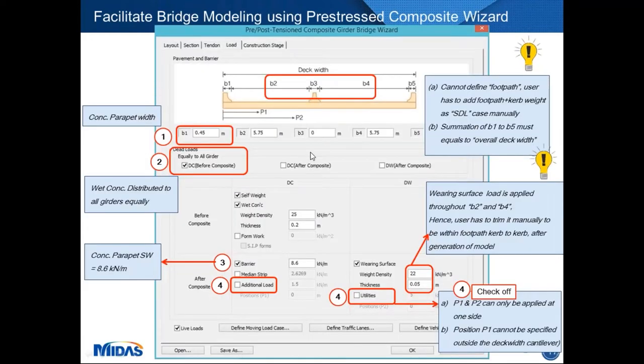So now we are looking at the loading tab, which is where we define the permanent loading components to the structure. Now first, we have to define the deck cross-section elements, whereby MIDAS Civil will allow us to define through dimensions V1, V2, V3, V4, and V5. So V1 and V5 are used to denote the concrete parapet dimensions. The V3 will denote the median for dual carriageways. And V2 and V4 are for defining the pressure relief. Well, this default setting is not quite consistent with our case study today, because it cannot define the footpath, as you can see. And also we don't have the median.